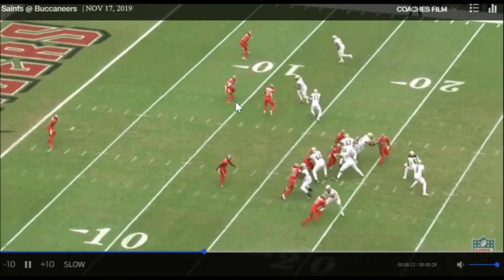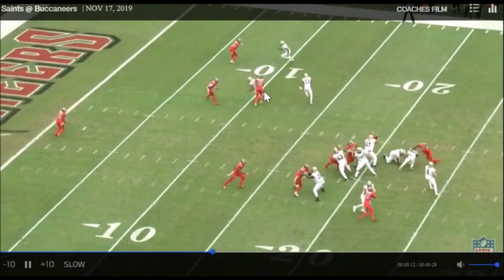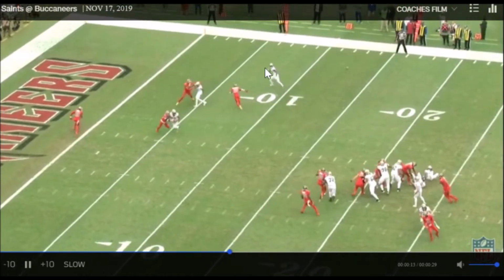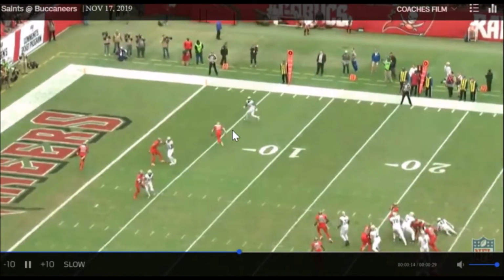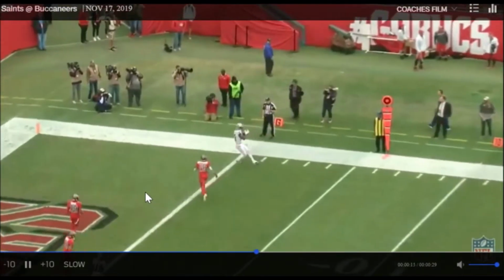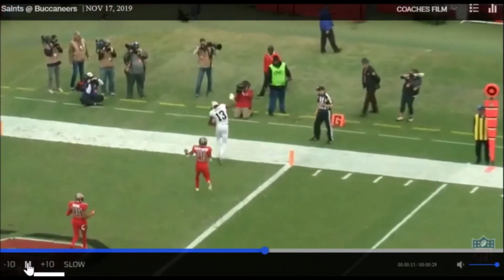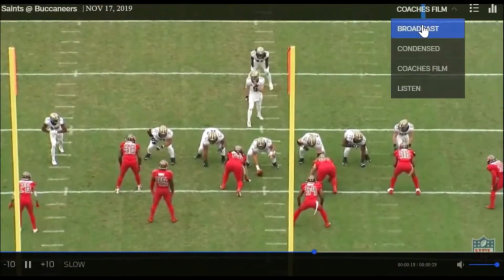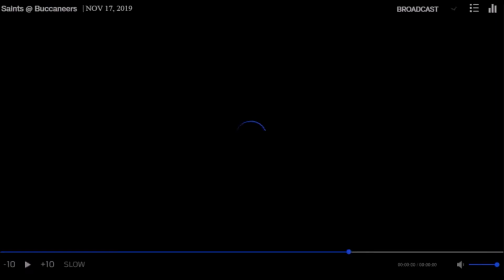As you watch, he's just going to get in his way, and Thomas is going to run, immediately see that it's open. He almost stumbles and falls down, and Drew just puts it right where it needs to be immediately. Thomas makes a great adjustment and catches it in the end zone. Again, it's a great design by Sean Payton, but perfectly executed by probably the best wide receiver quarterback duo in the NFL right now.